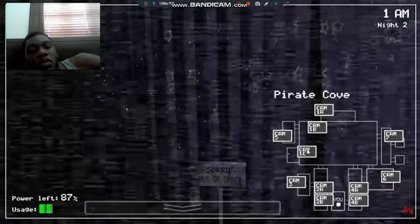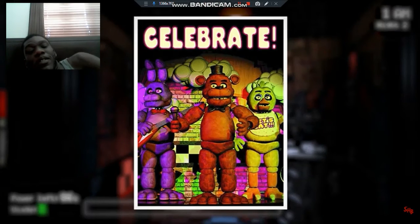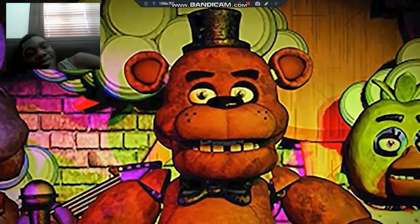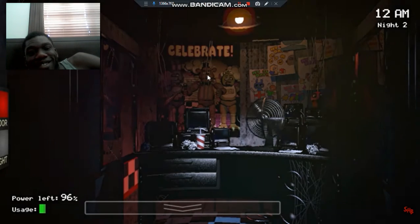One final Freddy-related Easter egg can be found in the original FNAF when looking at this Celebrate poster in the security booth. If we move the mouse cursor over Freddy's nose and click on it, we hear a honking sound. A fun addition for sure.